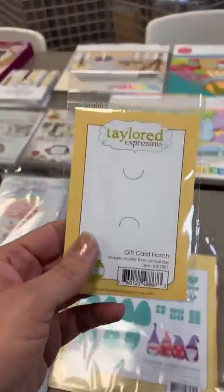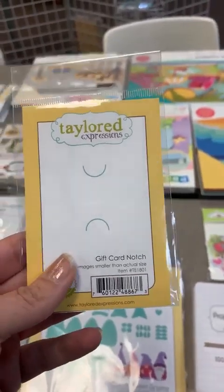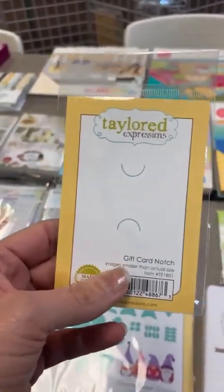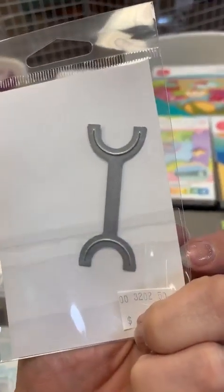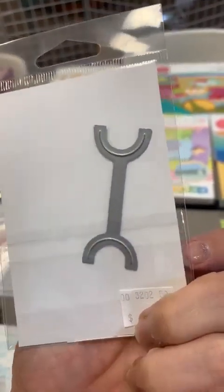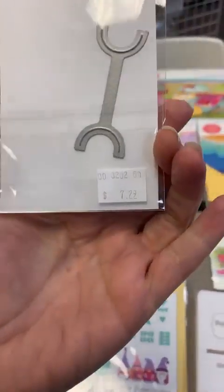Next up, this I thought was just super cute. This is a gift card notch for you to use, well, wherever, on the front of the card, inside of the card, but it's perfectly spaced to where it's going to hold a little gift card, or you can fold up money and put money in there, and for $7.